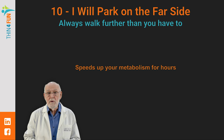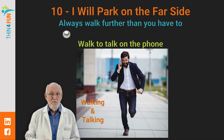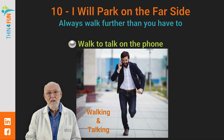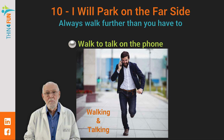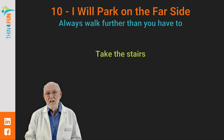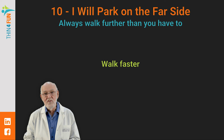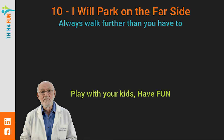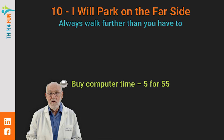The other thing is we spend a lot of time on the phone. When your phone rings, let it be an alarm for you to get up and start walking. I call it walking and talking. You can walk many miles a day just talking on the phone. Also, take the stairs, walk faster, lift more, play with your kids, have fun, and buy computer time. Now, this is important.